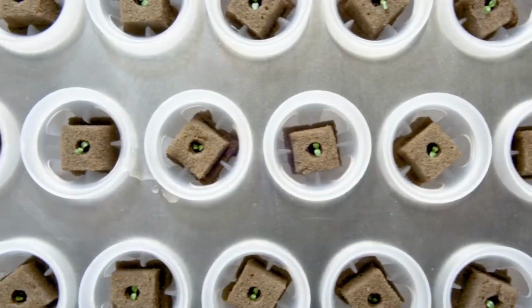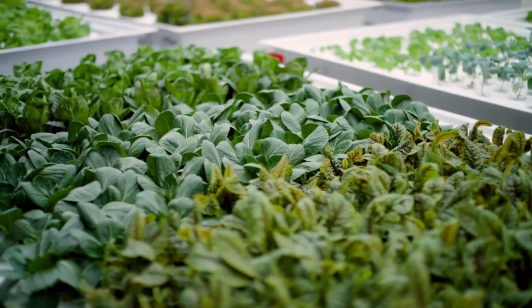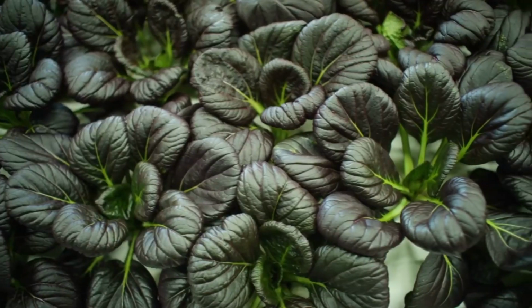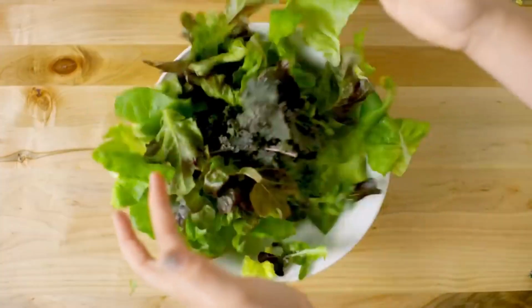In conclusion, these farms are just a few examples of how technology is revolutionizing agriculture and making it more efficient and sustainable. The use of robots and AI has eliminated the need for manual labor, making farming more efficient and cost-effective.